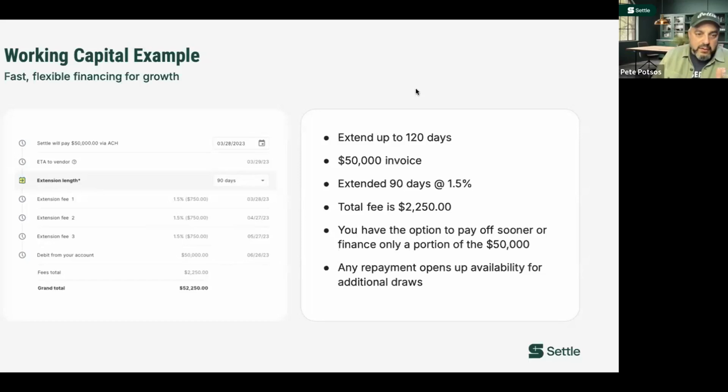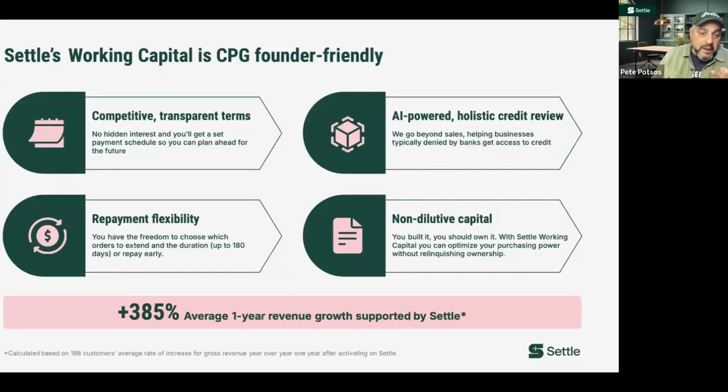In terms of the growth of how it's helped businesses, these numbers were from a poll that we did, where we looked across the growth and saw that, when having this simple, transparent, non-dilutive capital, businesses were able to grow 385%, because that's the biggest challenge. And that's taking it back to that very first slide that I showed: how do we eliminate that cash flow gap? We're helping you here by doing that with this product.